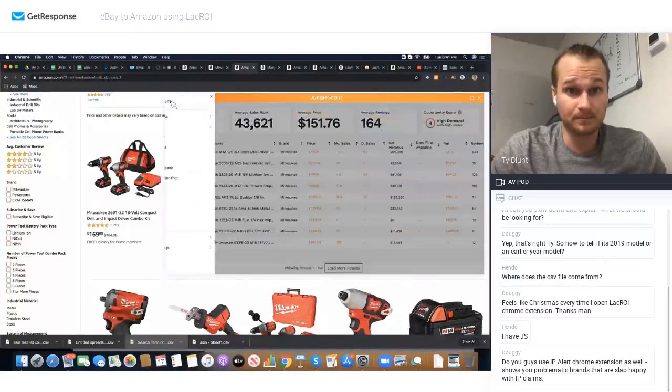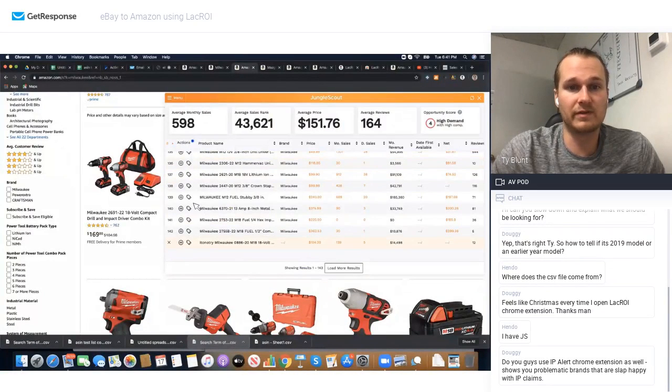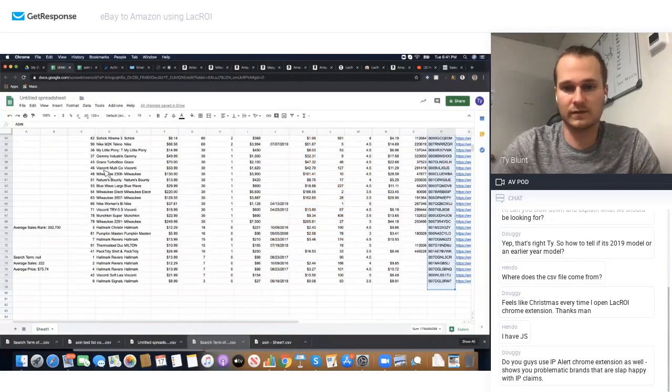We're going to go over to menu, download CSV. You can also customize view or filter results, but let's download CSV. It's going to download a bulk CSV with all the information that you grabbed. So it's going to grab everything that we've got here. I'm going to bring it into here. Get rid of this stuff.